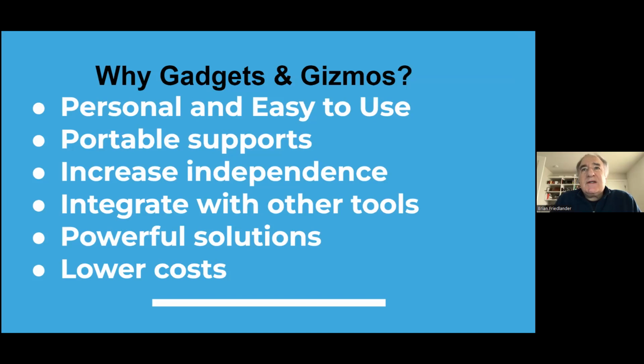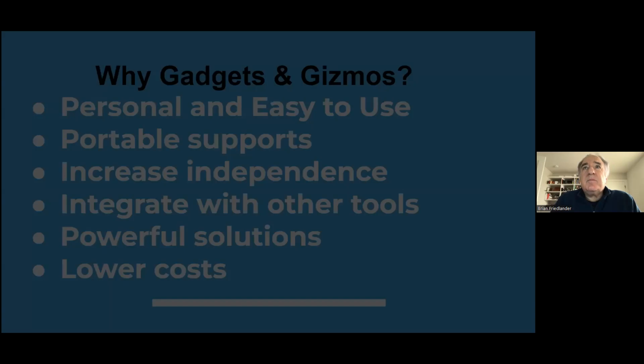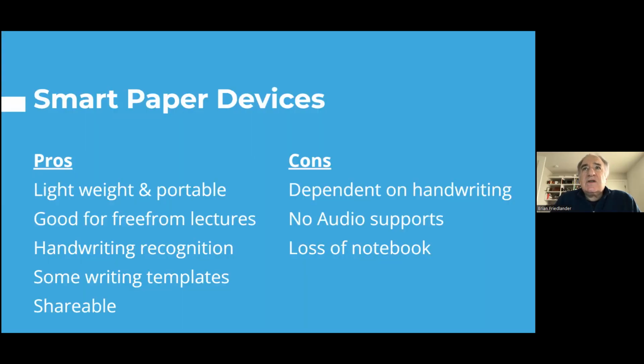Some people refer to me as Dr. Gadget. I love gizmos and gadgets. They're usually lightweight, sometimes fairly inexpensive. The big part for me is that they do increase independence, and you can also integrate them with other web-based apps or laptops or Chromebooks. And the nice part is, for the most part, they're portable supports, so students can take them with them wherever they may be.